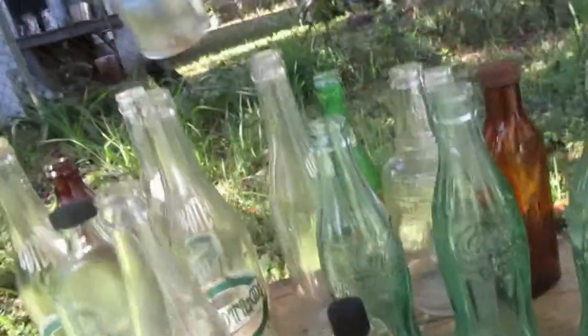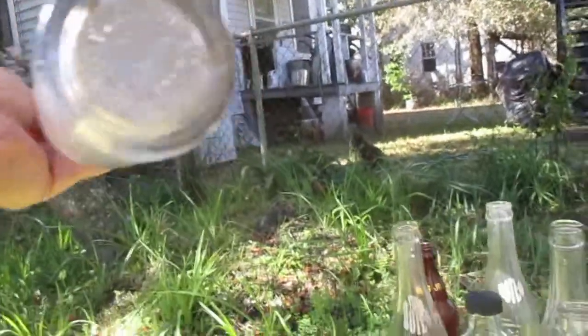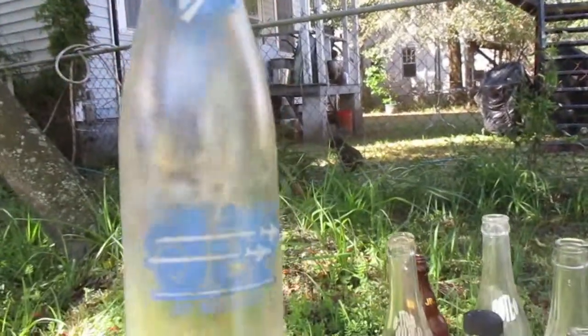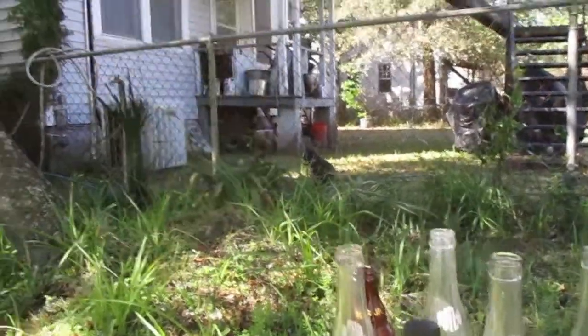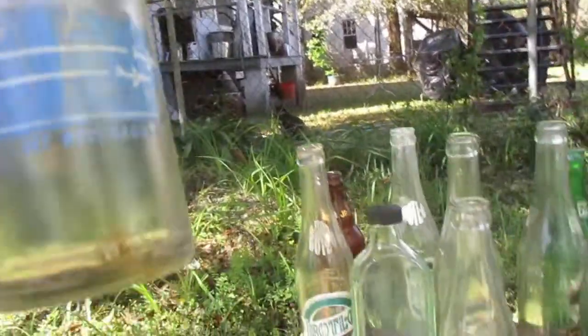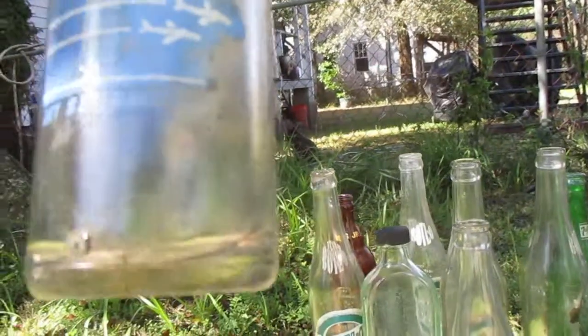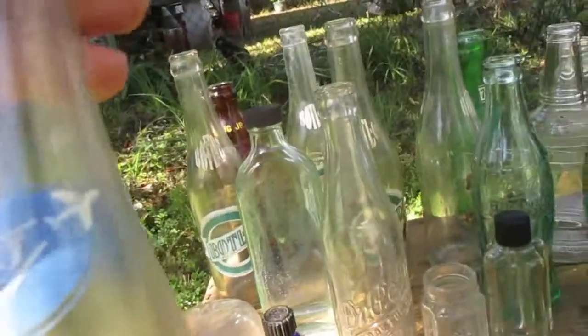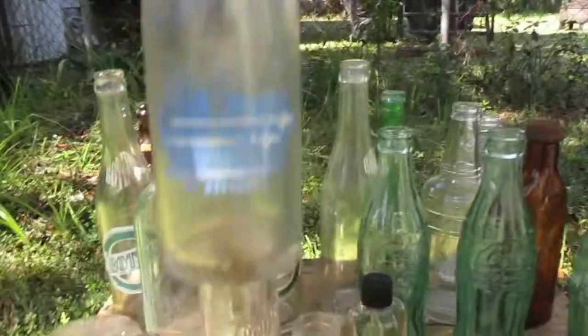The Jet bottle, 1950s, I'd assume. It looks like that to me. I don't know much about this bottle. Not much information that I can see. Jet Beverages, that's what I noticed. And I found one before in poor condition, but I'm saying probably early 50s.